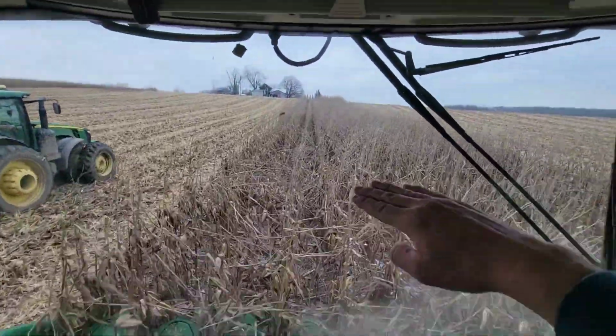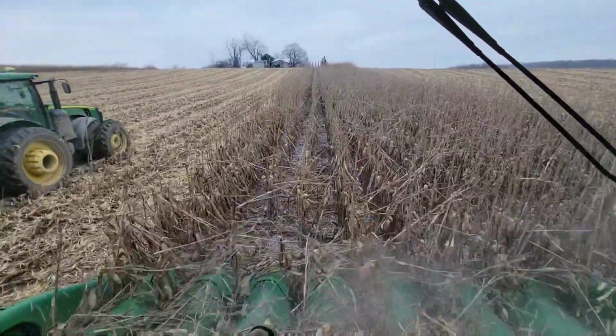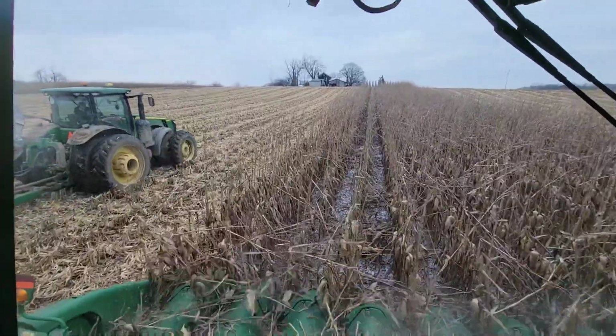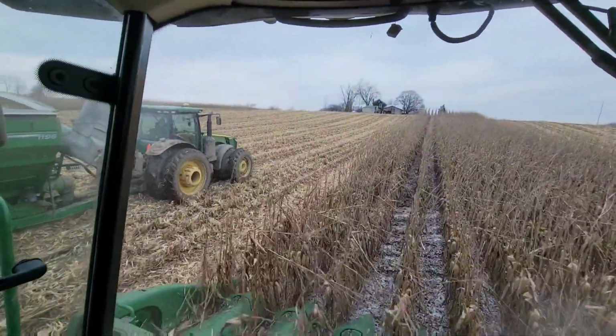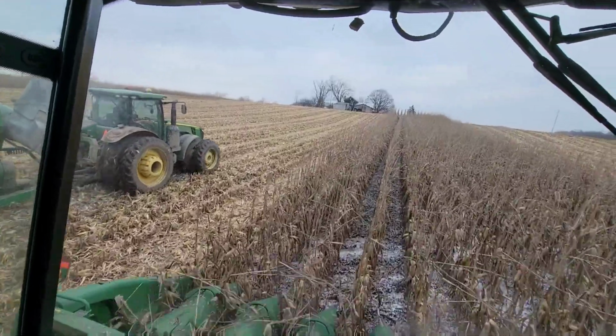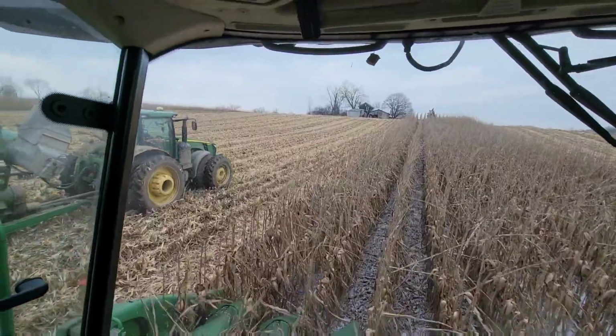But can you guys see how big of a hill that is there? See how we're looking straight into the corn at the top of it, or it's actually higher than we are right now in the cab? There's quite a hill on the end of this field that's surprisingly firm, but when it's wet here, it's hard to make it up it. That's why, yeah, that's why we got stuck there.